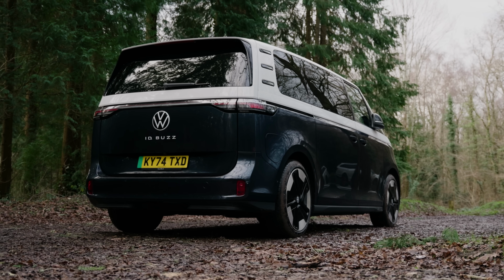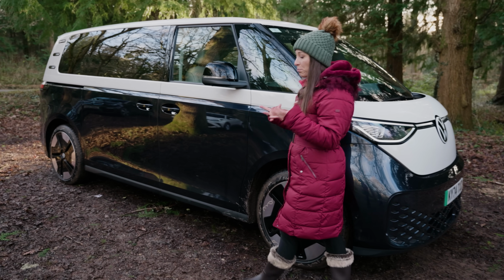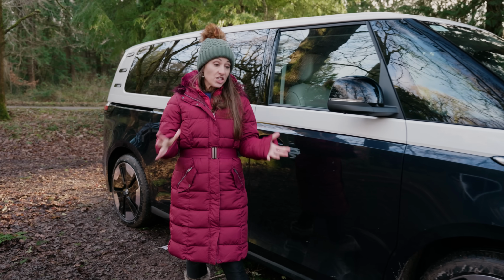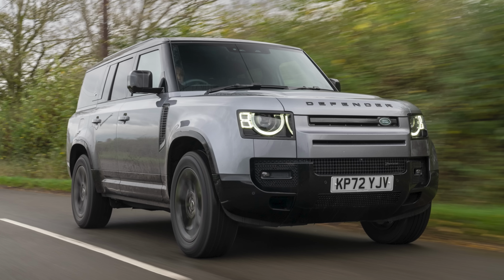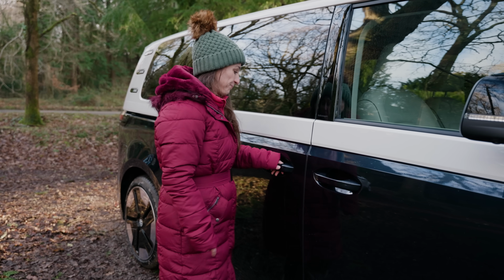By the way, if an ID Buzz is on your potential shopping list, then you might also be looking at a rather boring but practical Mercedes V-Class, or perhaps an excitingly chunky Land Rover Defender. But this is bigger and more practical.